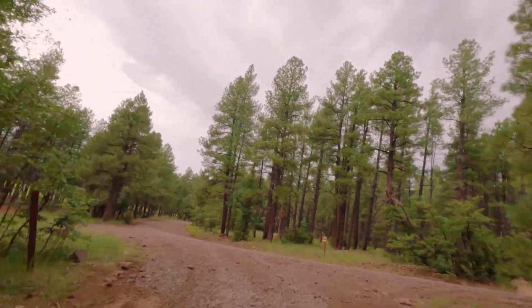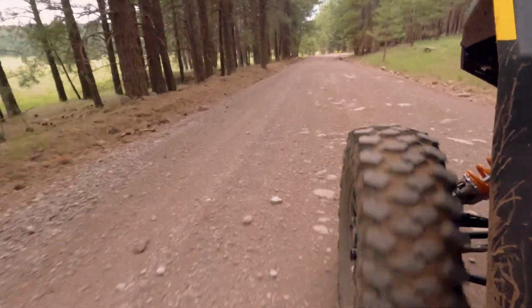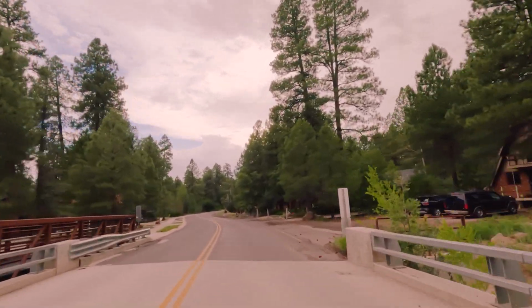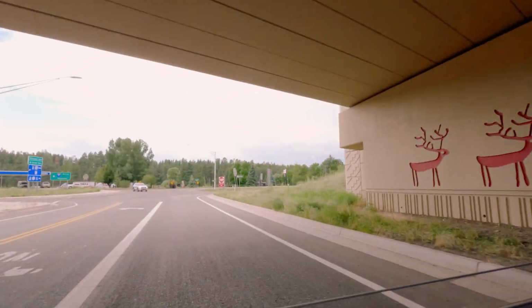We like to keep things interesting, and we had about 20 minutes to closing. The good thing is that we are now back on Forest Service Road 240, which is smooth. So we were able to pick up our speed to a legal limit, of course, and make our way back towards Flagstaff ATV Rentals. And I'm proud to say we made it just in time.